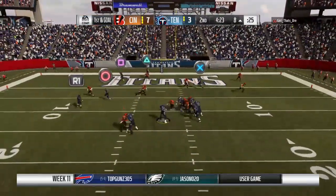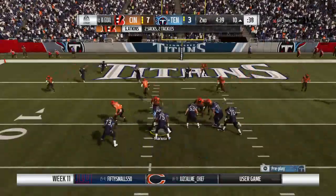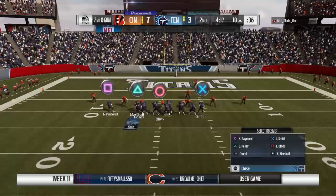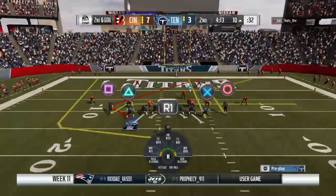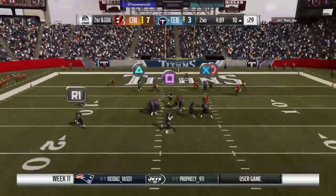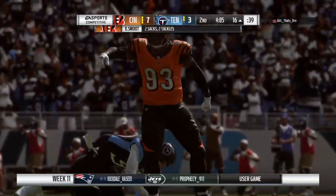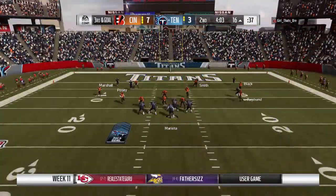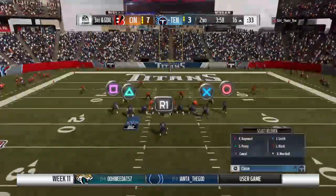Again, it's Mariota. Under pressure, down he goes. Sacked at the 10. Geno Atkins. He's the one to get him, and that's sack number 7 for him on the year. Mariota now on 2nd down. And the pressure gets to him again. Dewan Smoot in there to sack him, and that is 10 for him now on the year.